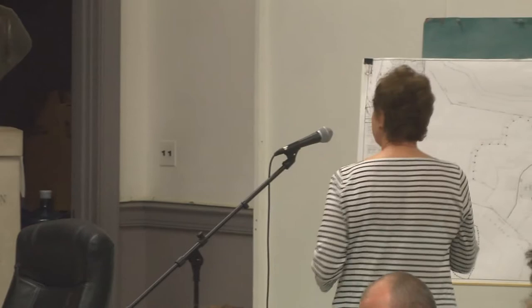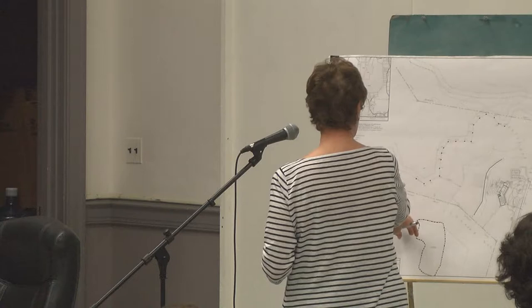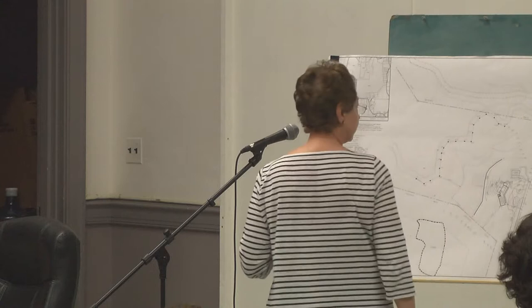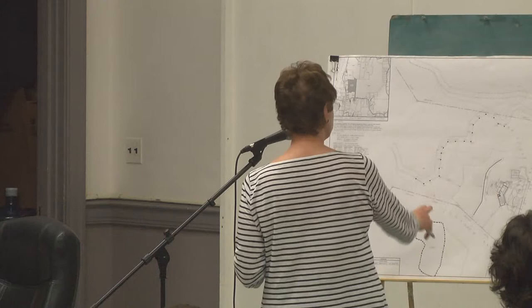Edna Lockman, 20 Hagerty Hill Road. I am the immediate adjoining neighbor. When you look at this site plan, what you see on the adjoining property, a line that I believe indicates this easement buffer, is that correct? Yeah, this is here, this is the property line. And this line indicates the easement buffer. Why is there no line on this property showing the same easement buffer?